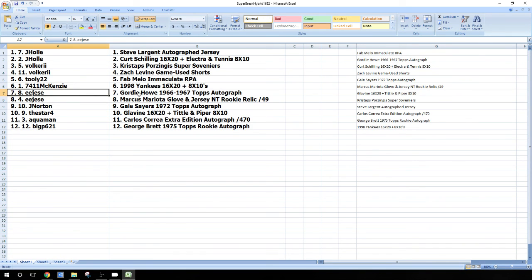EE, you've got the Gordie Howe Topps Auto and the Marcus Mariota glove and jersey from NT. Jay Norton, the Gale Sayers 72 Topps Auto. The Star 4 with the Glavine 16x20 plus the Y.A. Tittle and the Rowdy Roddy Piper 8x10. Howie, the Carlos Correa Extra Edition Auto, number to 470. And Big P, the George Brett 1975 Topps Rookie Autograph. Guys, case 2, there you have it.